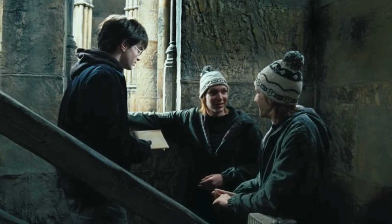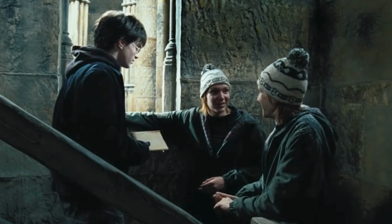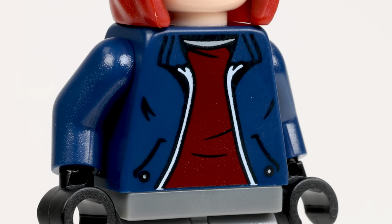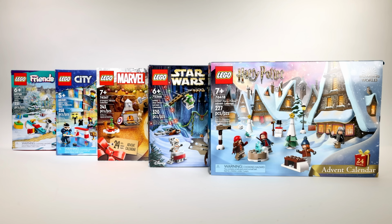The costume matches what Harry was wearing when presented with the Marauders map by Fred and George. That was just before his first illicit foray into the village of Hogsmeade. The torso print, which kind of matches the red hood, is exclusive to this minifigure, and this makes it the only exclusive minifigure from behind today's doors.